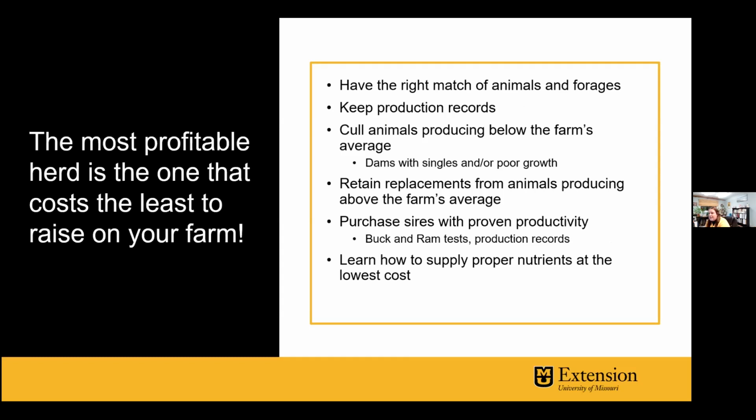So, I always say the most profitable herd is the one that costs the least to raise on your farm. And that's key. It's what's being done on your farm because they're all different. So having the right match of animals and forages, keeping those production records so we know what the heck's going on out there, culling animals that are producing below the farm's average. We will get there, I promise.